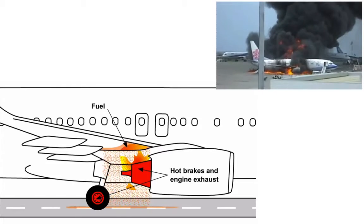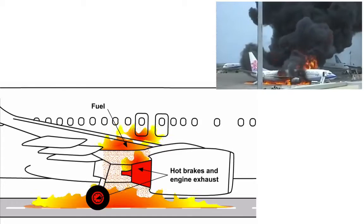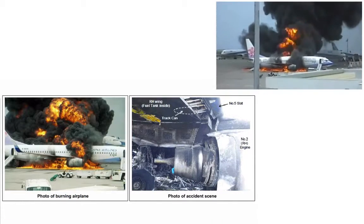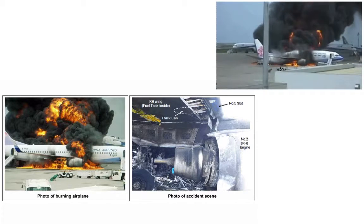The airplane was successfully evacuated at the first indication of fire. There were no fatalities or serious injuries. The first picture shows the aircraft during the fire. The second picture shows the number 5 slat track housing following the fire.